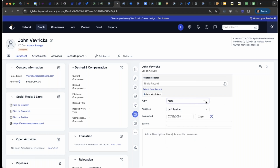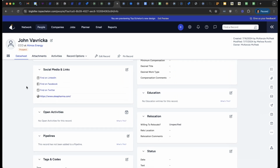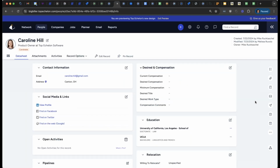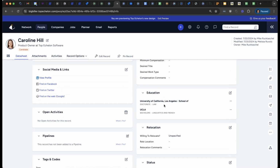Let's see. One thing I wanted to look at on the person card then is some additional functionality with just the database itself. So if I scroll down, we have education here. Maybe I'll try and find a better example here. Maybe Caroline has a better education. She does. So we can see she's got a doctorate from a law school and then a bachelor's degree at UCLA.